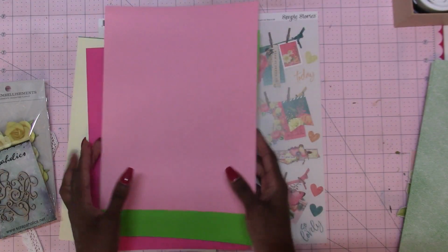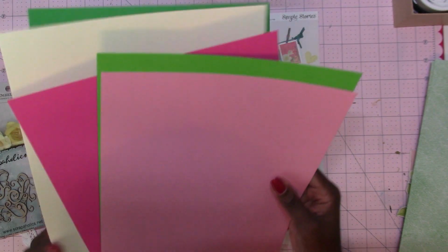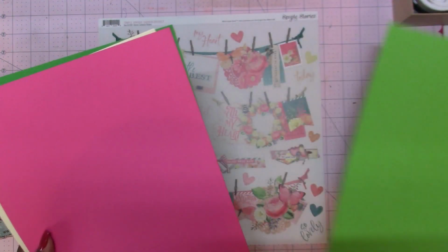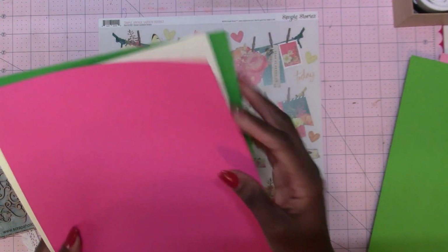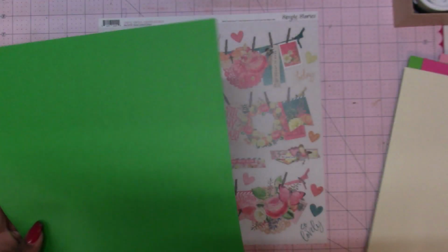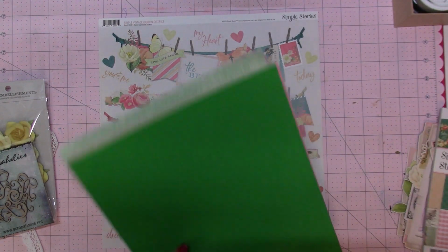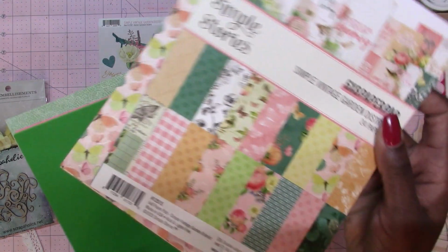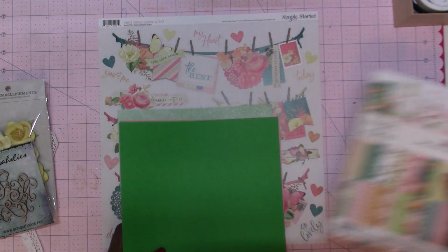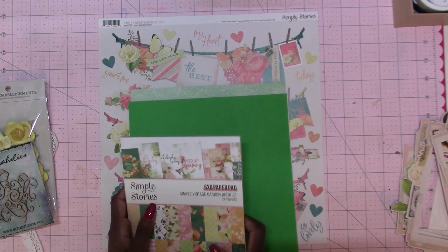You also get matching cardstock, and you get 5 sheets of cardstock. You get a nice little bubblegum pink. You get this nice vibrant green, like a lime green. You get this fuchsia sheet. You get a soft buttery yellow colored sheet, and then you get like this forest green sheet. These coordinate really well with the papers in the kit, as you can see. So you can use these as the base of your cards. And these sheets are 8.5 by 11.